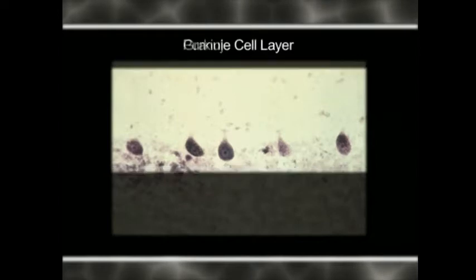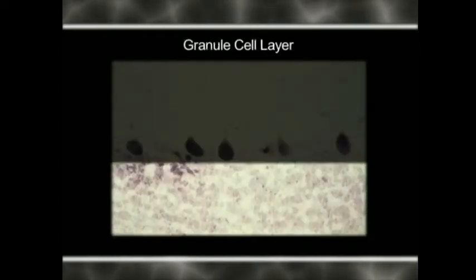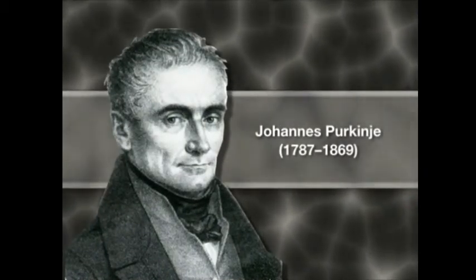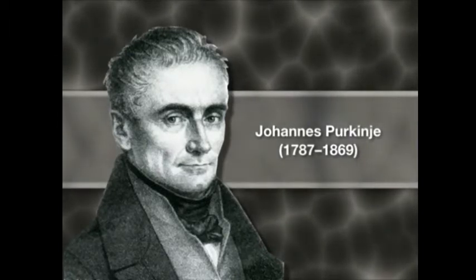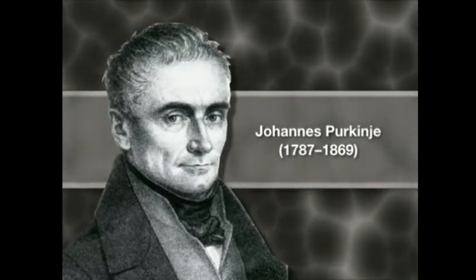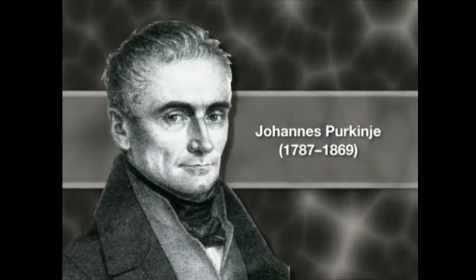And then underneath it is the 3rd layer of the cerebellum, which is called the granule cell layer. Early neuroanatomists did give the name to this. Granule means grain, and there are literally billions of tiny, tiny little inner neurons located here in this area. Now, the Purkinje cell layer is a very interesting one. It was named for Johannes Purkinje, who was a Bohemian neuroscientist, neurophysiologist, and anatomist, who gave his name to a number of structures throughout the body. Purkinje cells are one of them.